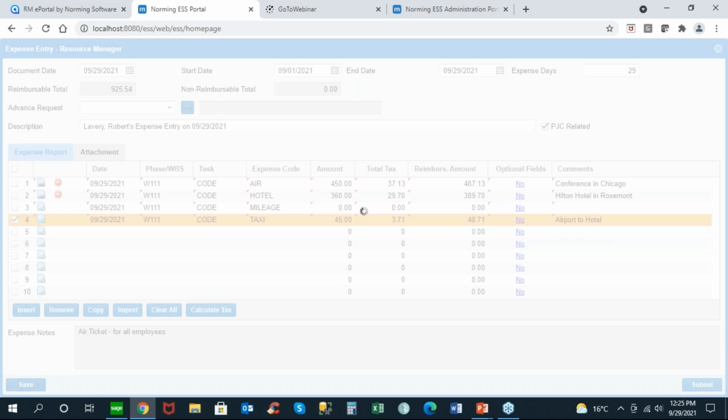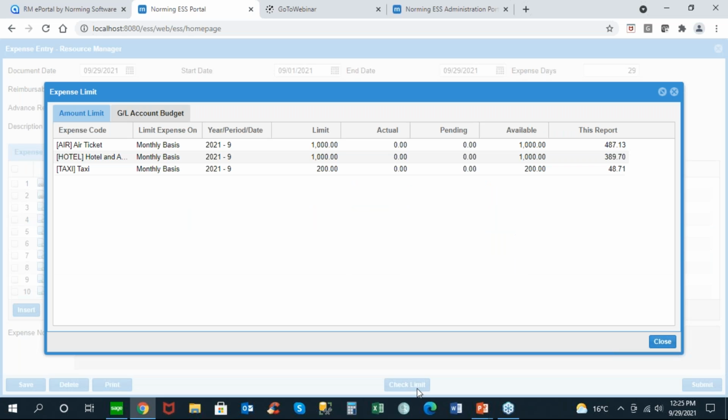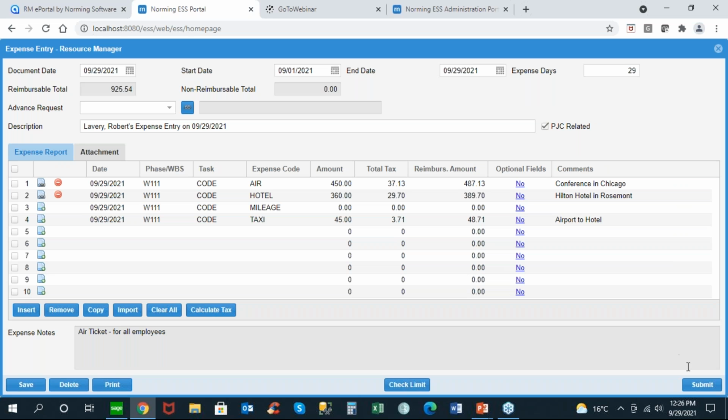So let's go ahead and save this expense report. I could check the limits to make sure that I'm not going over any of my limits based on an expense limit or a GL account limit. So I do have budget checking and control. And notice that if I have set up limits for the various periods, it will tell me what I've already spent during the month, what's pending on other expense reports versus what's available, and then show me what this expense report is going to be recording as expenses.